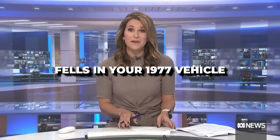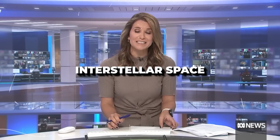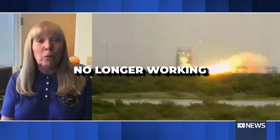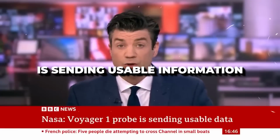Imagine a computer chip fails in your 1977 vehicle. Now imagine it's in interstellar space, 15 billion miles away. Saturday morning, we watched as Voyager 1, computer memory no longer working, something had failed. Voyager 1 probe is sending usable information to Earth again. 3, 2, 1.